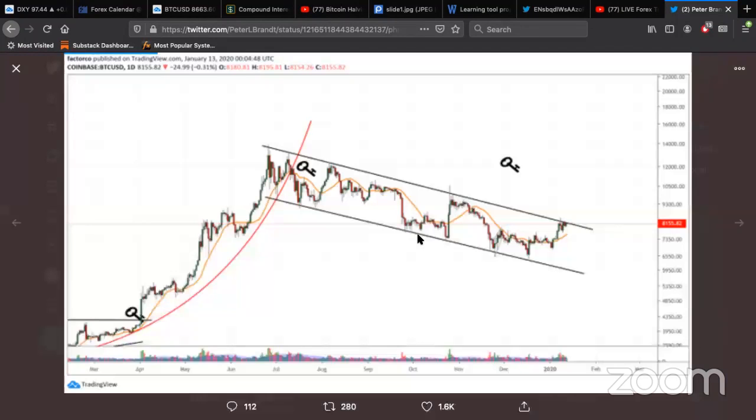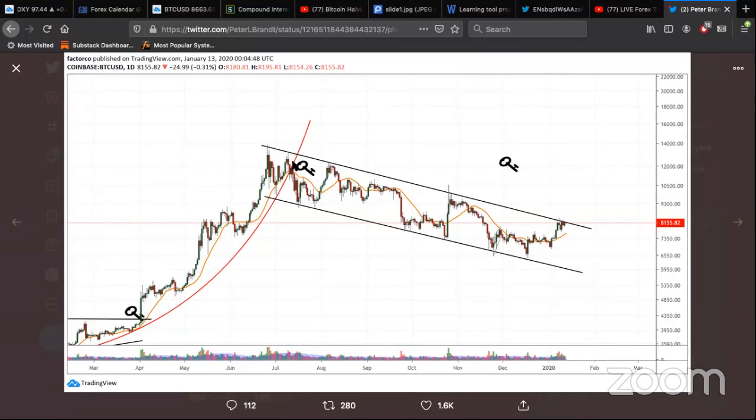There you go. I don't know if this is drawn in by hand or if there's an indicator that draws a parabolic move like this. I'd be very interested if anyone knows.